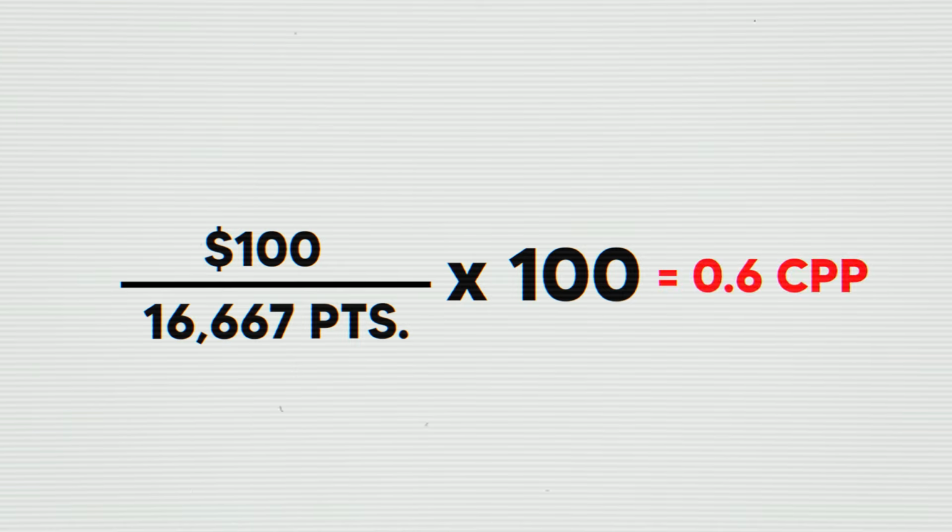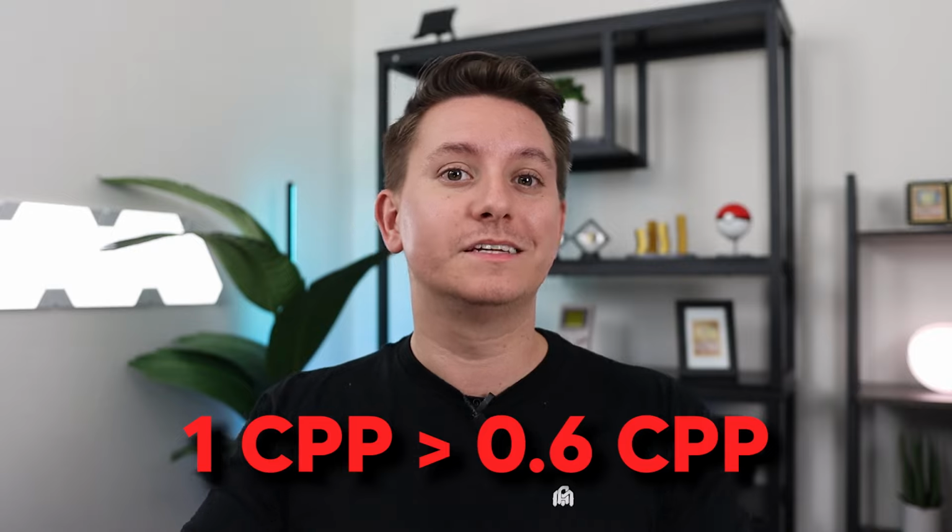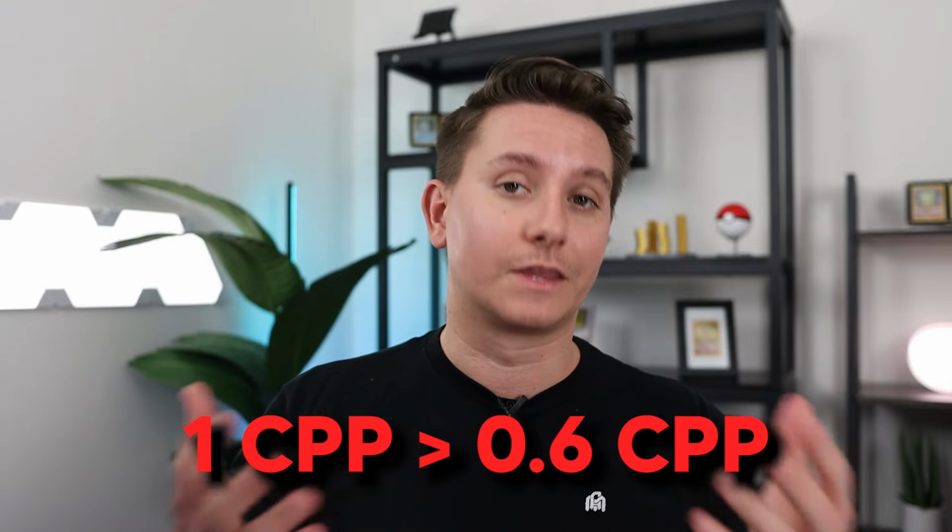It would cost 16,667 points to cover it. So $100 divided by 16,667 points times 100 equals 0.6 CPP. That's pretty far below our target of 1 CPP, so I don't recommend doing this unless you're in a pinch.